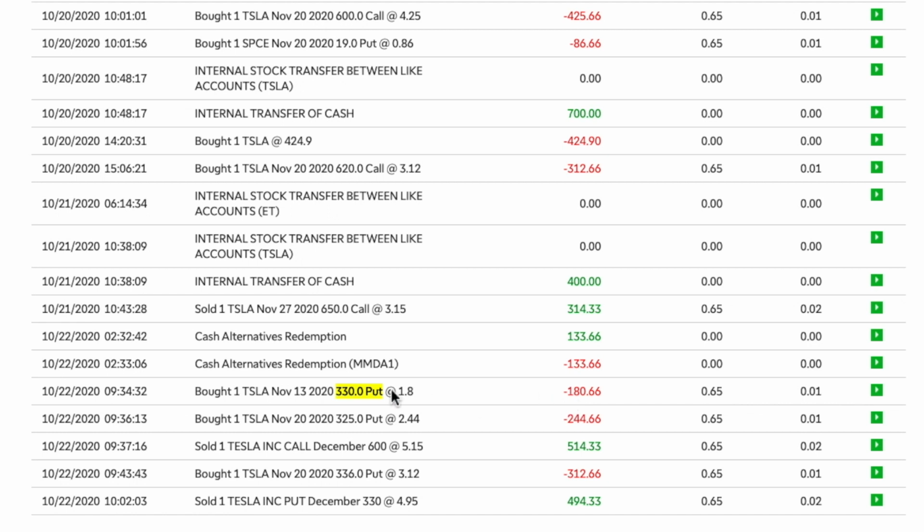That means it doesn't matter if it hits this strike price, I'm out of this position. So this is how selling puts is profitable: you sell a put, but then you close out your position so you're no longer responsible for that risk. And look at the magic of taking profit earlier. The expiration date is November 13th.